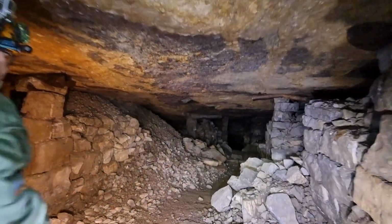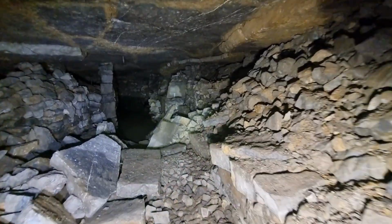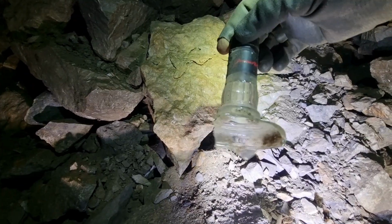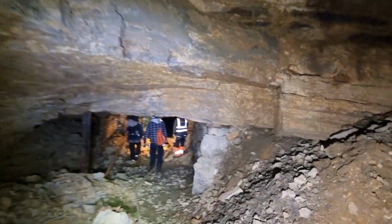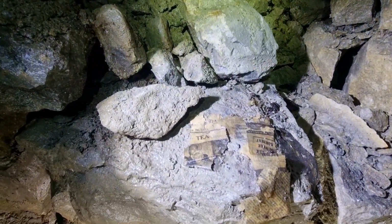I think you can see a hand line down here as well, if you look. Crab line's down there. Top of a bottle of Jim Beam. So we just found the remains of an old newspaper from 1954. From farther around the back, wasn't it?